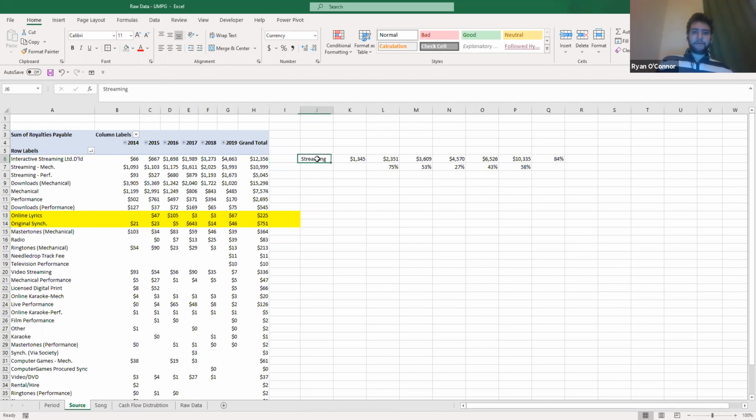So essentially what I did here is we have all of these different sub-source type data. I like to just group all of the streaming ones into one category, streaming. You'll see I have highlighted here in yellow sync. I just like to check those, make sure they're not earning a big portion of the royalties, which certainly in the last 12 months, very little.